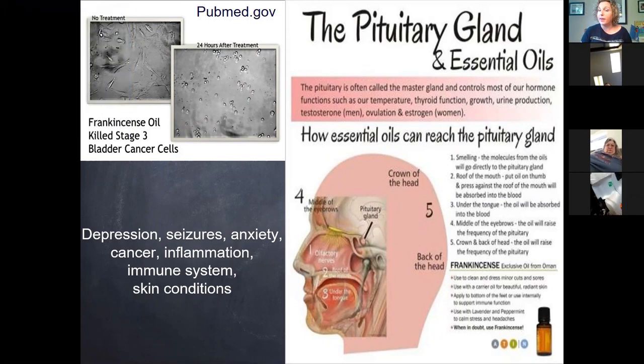It's specifically with bladder cancer that they're doing or had done a bunch of research on. Some amazing, amazing stuff. And it gives me some hope for cancer treatment in the future and hopefully some more natural alternatives to cancer treatment. It's amazing. So there's also quite a bit of research in how essential oils can actually reach the pituitary gland. So essential oils, frankincense specifically, can cross the blood-brain barrier. It's one of the few things in the world.